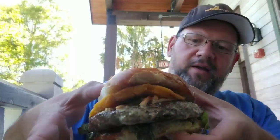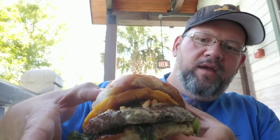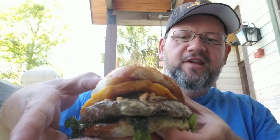I can't talk. But I got the seasonal burger. I always like to get the seasonal burger. And this happens to be a Caribbean burger today. Look at that. That is absolutely insane. It's got the beef patty. It's got a Caribbean jerk sauce on it. And it has a fried plantain, however you say that. And it's got some onions on there, some lettuce.